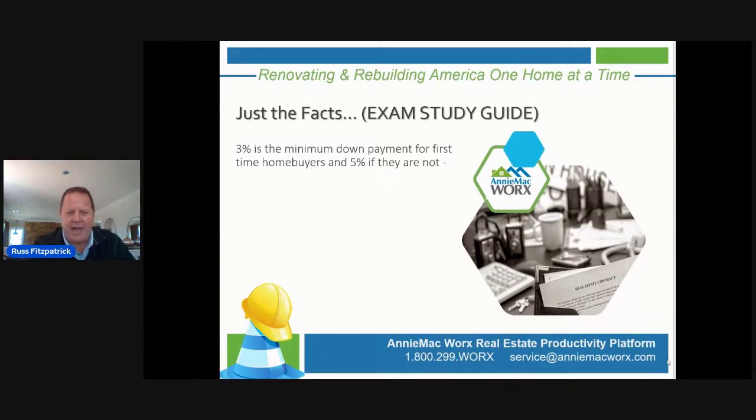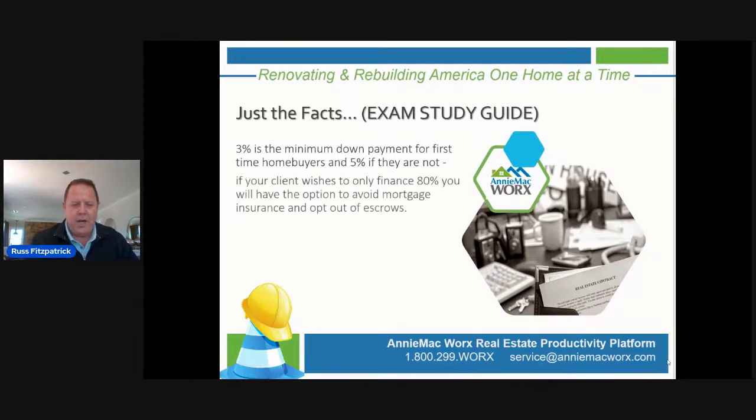A couple more facts for the exam study guide. 3% is the minimum down for first-time home buyers, and 5% if they're not a first-time home buyer, at least under this particular product that we're featuring right now. If your client wishes to only finance 80%, then they can avoid mortgage insurance. They don't have to pay the PMI mortgage insurance or the MI mortgage insurance, and they can opt out of escrows.